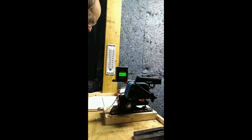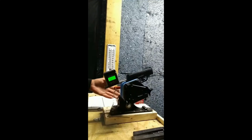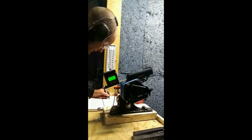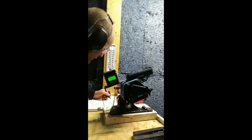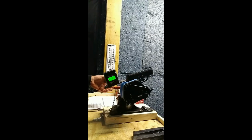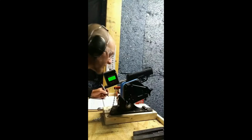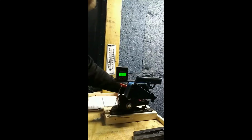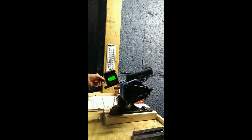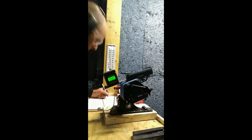Our fifth and final baseline is the Federal 124. Shot 1. 21.1. Chrono of 1020. 21.1. That's a 1012. 21.4. A 1017.